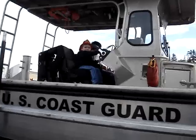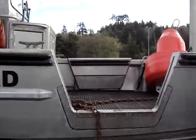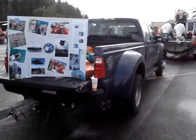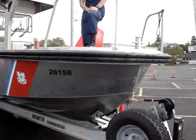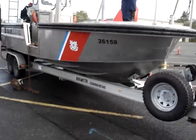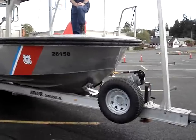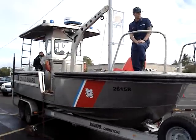Is this for the bay? Yes, we do all the ACE navigation, all the buoys, lighthouses, all the structures in the water, on land also. Okay, thanks.